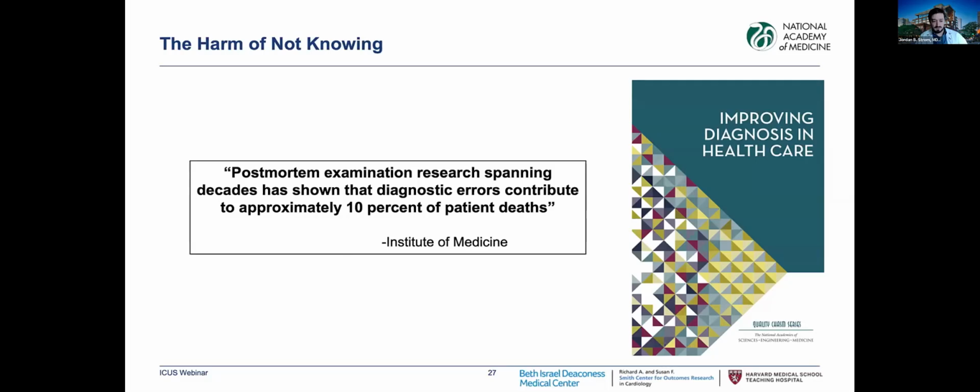And I'll conclude with this one statement here, which is from the IOM. This is a report that they released about 10 years ago now, saying post-mortem examination research spanning decades has shown that diagnostic errors contribute to approximately 10% of patient deaths. So I'll let that settle in. Diagnostic errors are incredibly important.